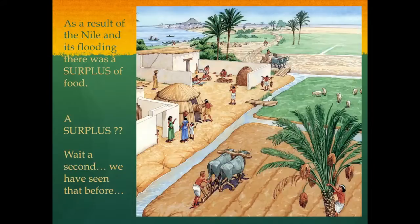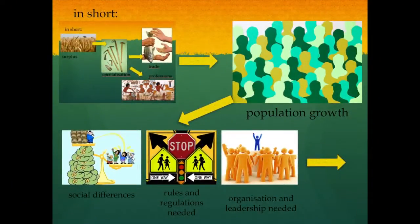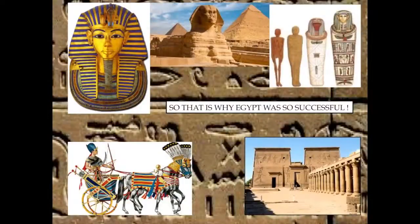So, in this picture we see a happy Egypt. There is plenty of food. Actually, there is a surplus of food. Now wait a second, a surplus. Haven't we talked about this before? Yeah, in chapter 1. So, I don't need to go back into that. The surplus is the trigger for which civilizations can grow. We talked about that in chapter 1. And that is why Egypt could become so successful.